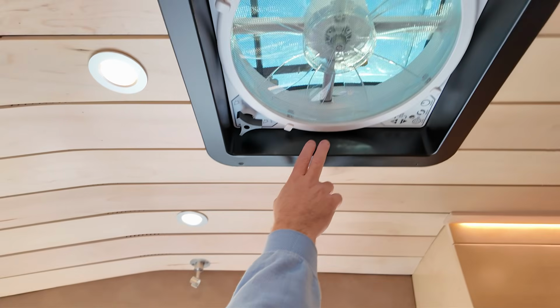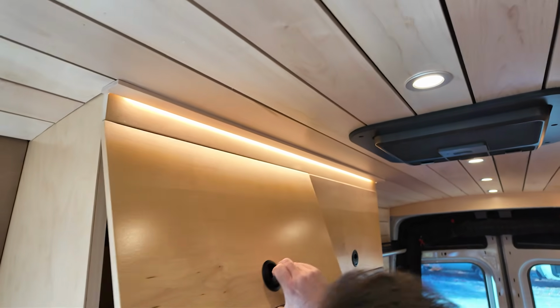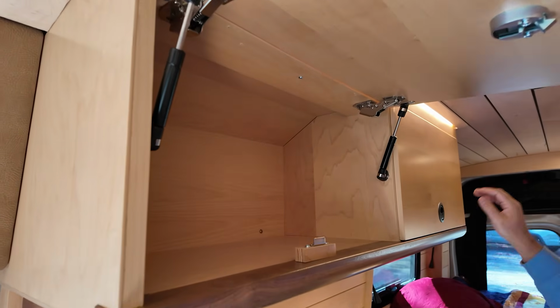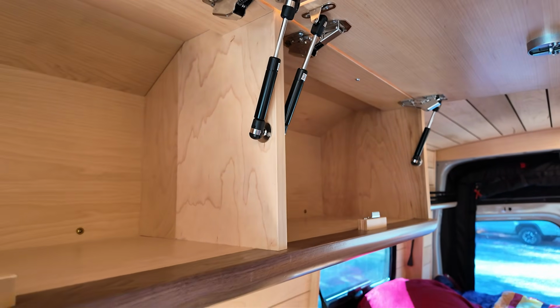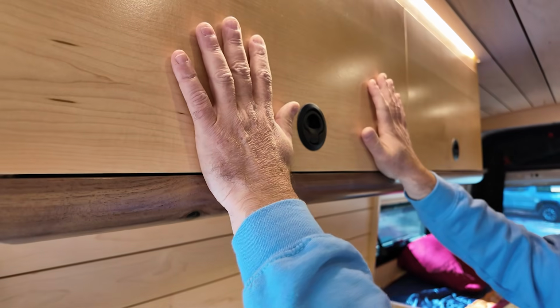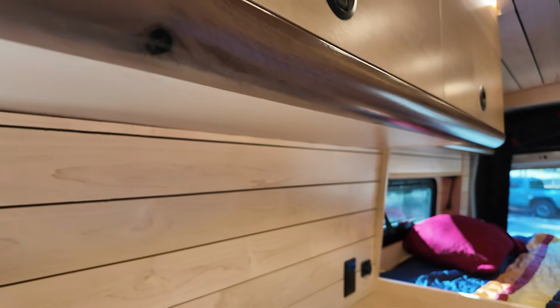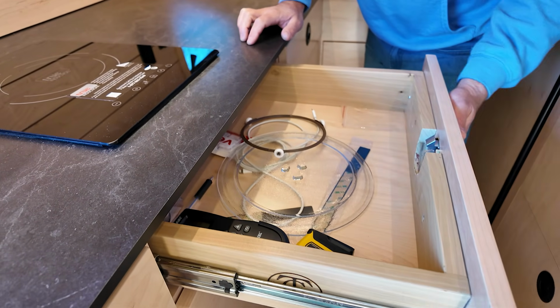We got a Max Air fan, a Dometic air conditioner, RTX, more uppers. Lots of space in this one. Click. These slam latches, awesome. They keep things from rattling and clinking around. Bunch of drawers. She's starting to move in here.